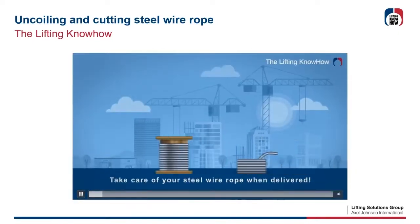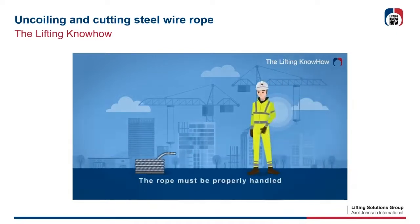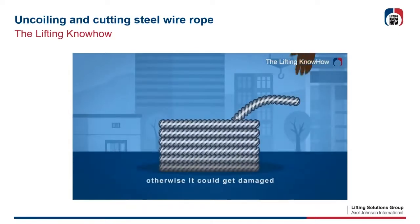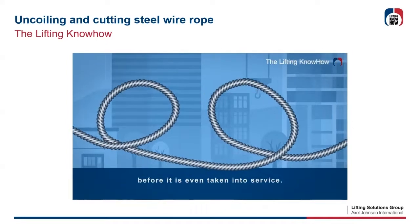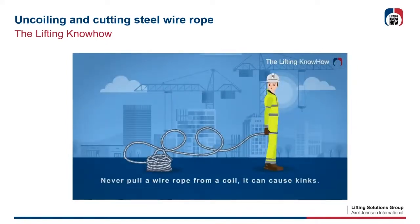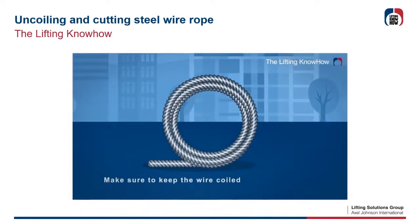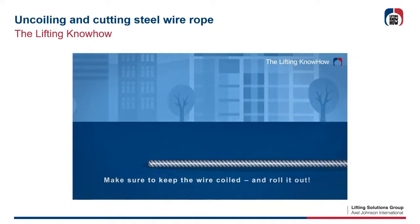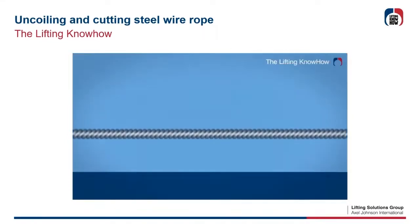So, let's talk about two things, how you can treat your rope properly. This is not the way you treat a rope. Everybody who's familiar with rope will know that this will get you into big trouble. The rope will be destroyed, so kinks. You put it on the ground like this, or be certain it's going to be on a reel or on a coil which will turn.